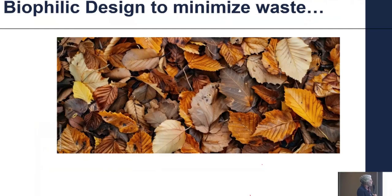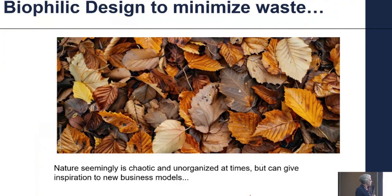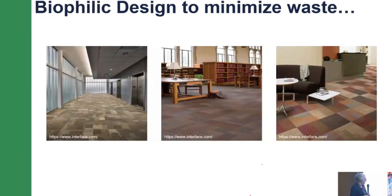Another thing that nature knows how to do is to minimize waste. We said it a million times. Nature always recycles what it's created. And one of the ways nature does that is by using chaos and lack of organization in a very creative way. So these companies have been designing some carpets.